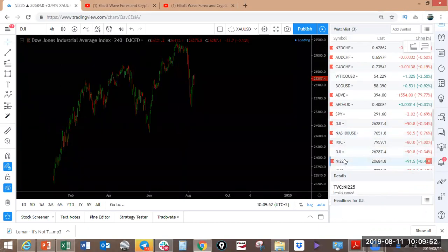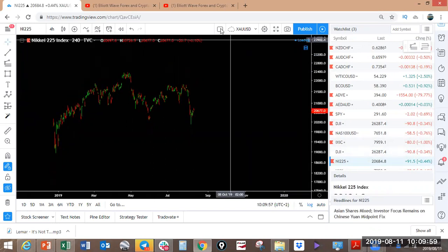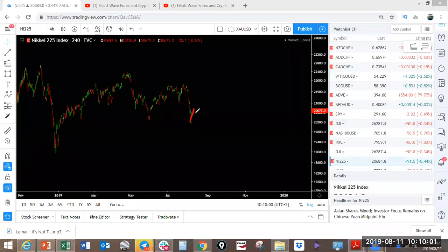Now the Nikkei. Let's look at the Nikkei. Nikkei, also the drop. Looks like we've got a bit of a push to the upside here. Let's look at this one here. Expect the next move to be this in the next week. All right.